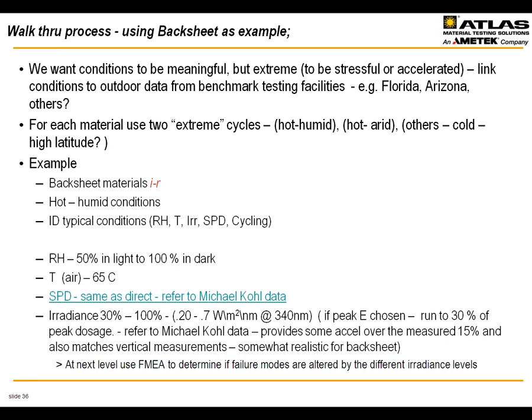So, to continue on with the backsheet materials as an example, we're going to be using the hot humid conditions in this example, and so we need to identify the typical conditions that make up the hot, humid conditions for a backsheet material. And the conditions that you have to identify are the appropriate relative humidity, temperature, irradiance, and spectral power distribution, and whether there's to be cycling or not. The relative humidity we selected was very high. Again, we wanted to go as high as possible but realistic: 50% in the light when the light is on and 100% in the dark. And that is so because in Florida, for example, there's dew formed every single morning that the sun comes up.